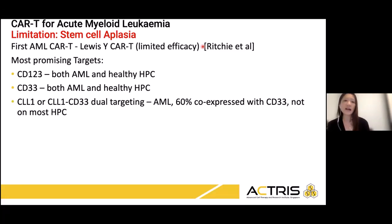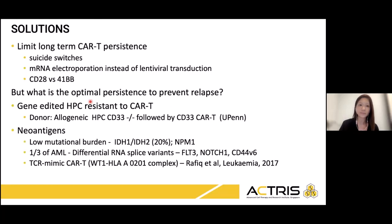Since then, more promising targets have been found. So CD123 and CD33 are the very highly researched ones. They're both expressed on AML and healthy progenitor cells. And CLL1 is a more recent target for AML. And what's nice about this is that they're not expressed on most of the progenitor cells and maybe sparing the stem cells. And also they are co-expressed with the CD33, and therefore can be a very useful dual targeting type of CAR in future for AML.